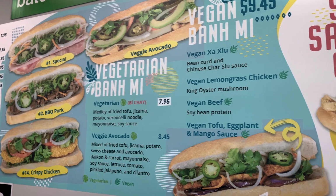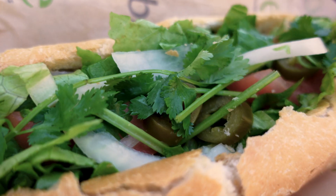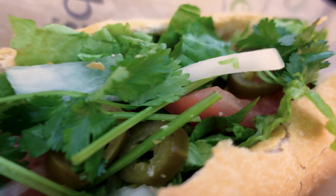So this place is really great. They have not just the traditional banh mi sandwiches, but also vegetarian and vegan options. So we got one with fried tofu, potatoes, jicama, carrots, jalapenos, daikon. Did I already say that? It was absolutely loaded. It looks delicious.